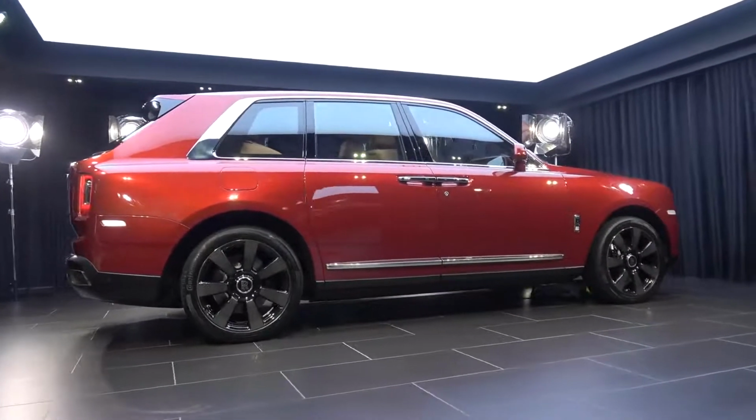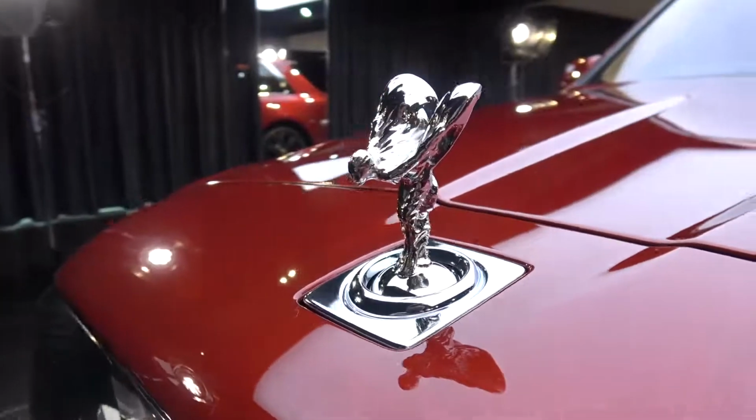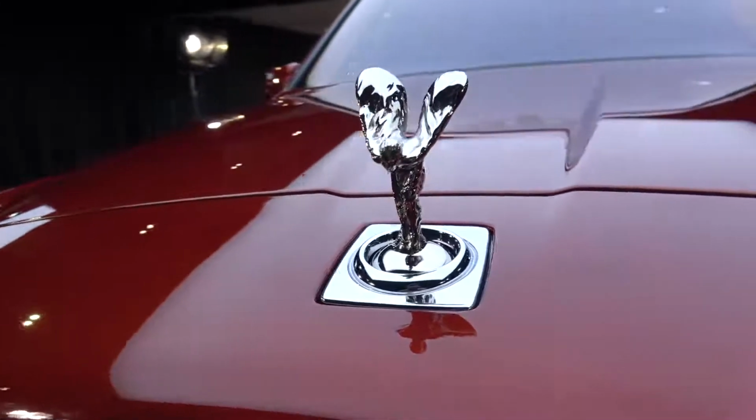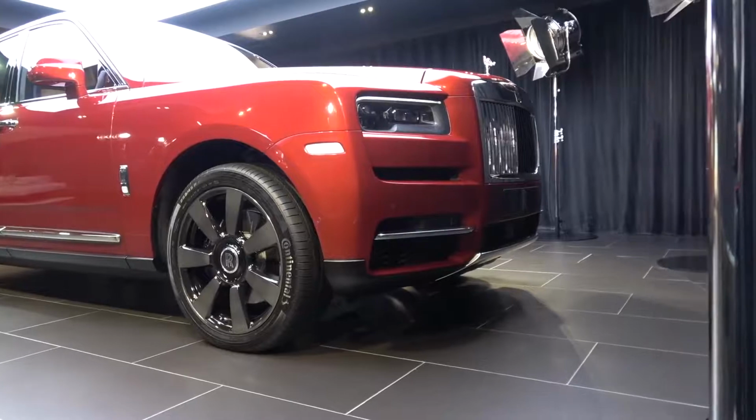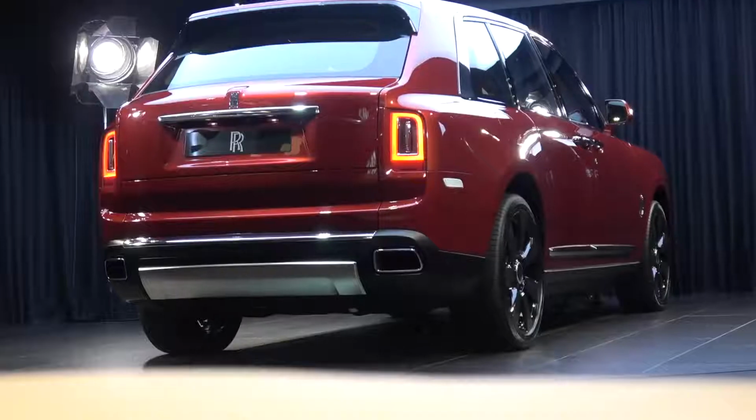So here we go. The name Cullinan was given to the world's largest flawless diamond ever found. So it's a pretty significant terminology to begin with. And more important than that, that diamond found its way into the crown jewels of Queen Elizabeth, where it still resides today. So I would say that this is the crowning jewel of Rolls-Royce, but in fact the flagship is still the Phantom 8.